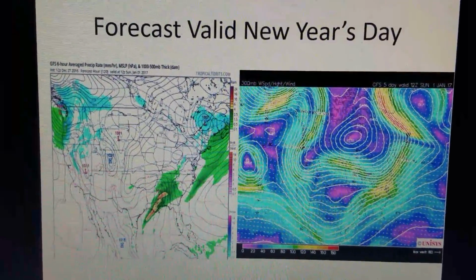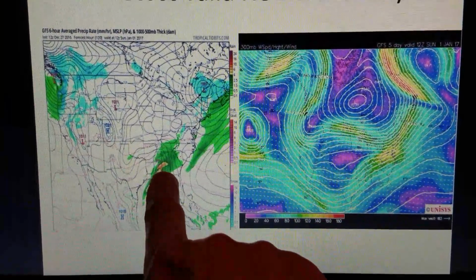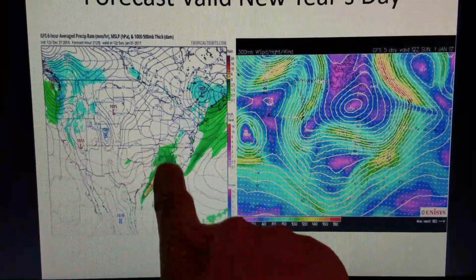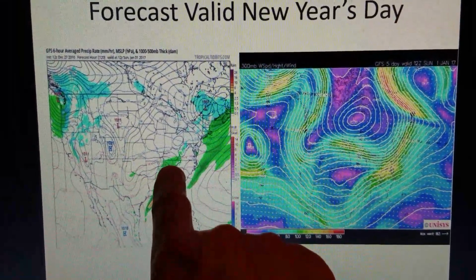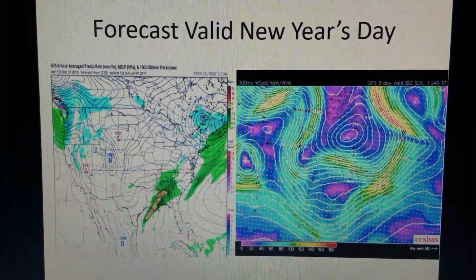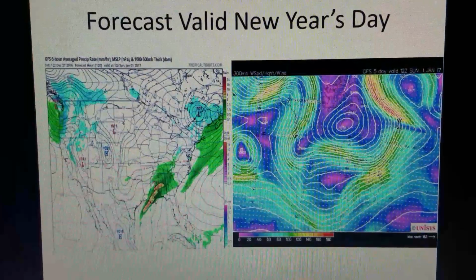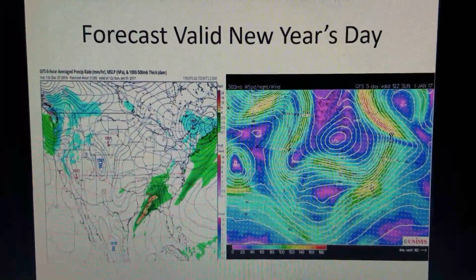Now, New Year's Day, what we expect to happen is an area of low pressure will develop down towards the Gulf Coast states over Mississippi, with rain shower activity spreading northward into Kentucky and Tennessee. Still, New Year's Day looks actually drier than what we had indicated a couple days ago. So it's looking really good actually for New Year's Day if you have any activities planned outdoors.